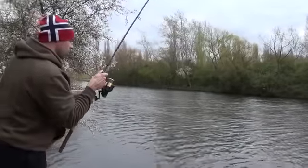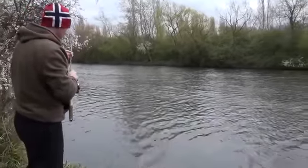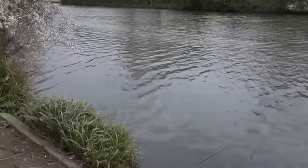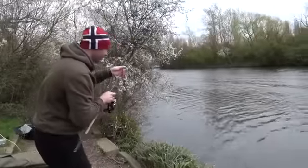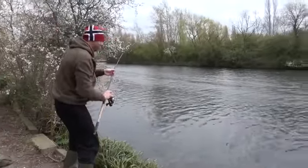I don't think it's a big one because, well, one, we haven't hooked any big ones yet today, and two, it's moving way too quick. Look at it, it's underneath my feet, what are you doing? Oh, blimey, it is big, it's massive. Yes, it's massive, I'm not kidding. Oh, Jesus. It's massive. It's a big one.